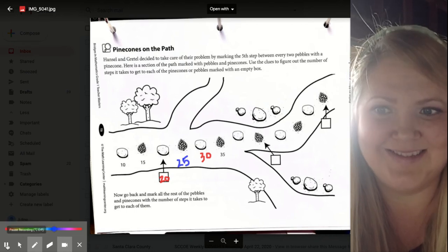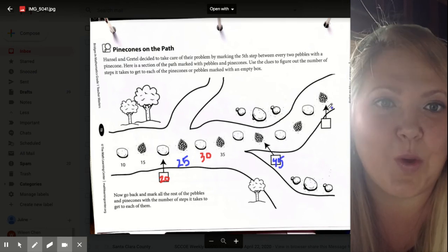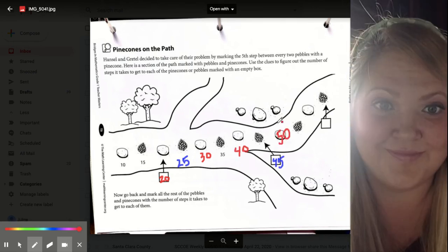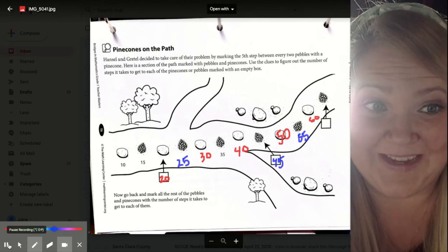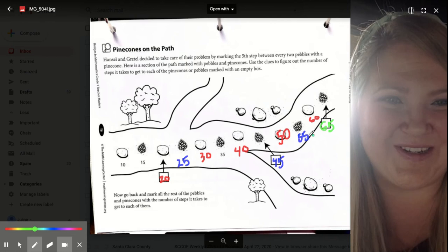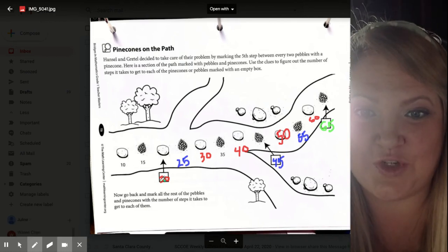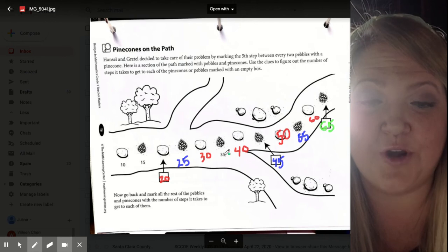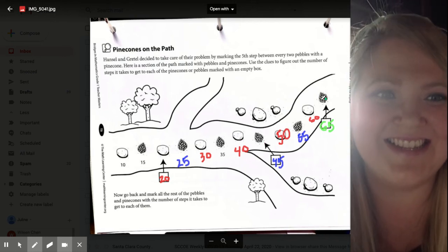What's this? Did you get 45? Good for you. Let's keep going. What would this pine cone be? Here's another clue. And another clue. Do you get it? What is it? Did you get 65? Good for you. Count it all. 10, 15, 20, 25, 30, 35, 40, 45, 50, 55, 60, 65.